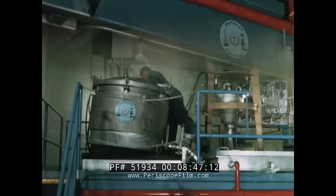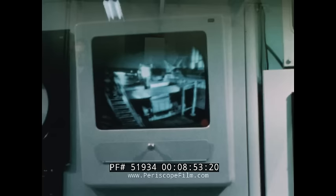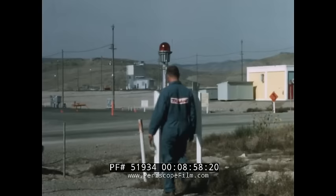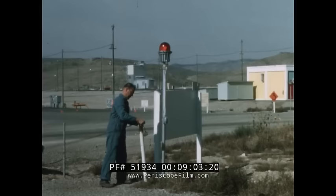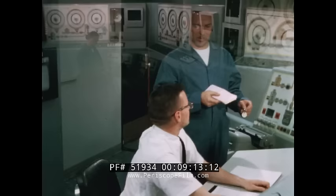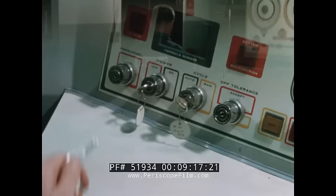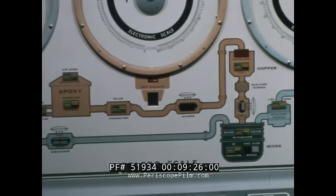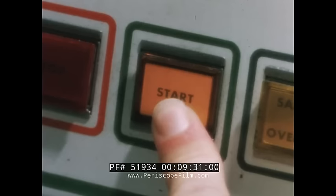All ingredients are in place. And the building is cleared. A safety warning signal is set. The final mixing operation cannot begin until a personnel key unlocks the master control console. Quality control sheets from the oxidizer and pre-mix batches are used in preparing the final mix log sheet. Before the operation can begin, all components must be within tolerance. When all stations are go, the operator touches the start button.